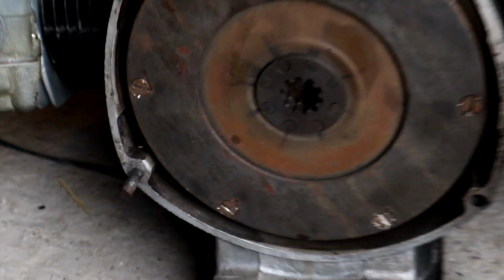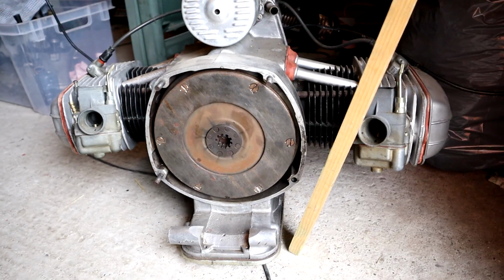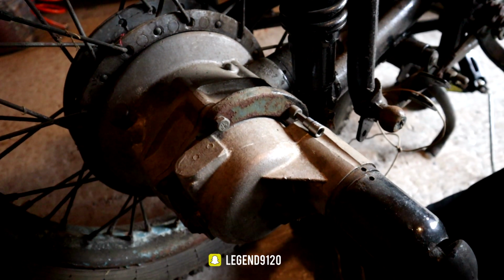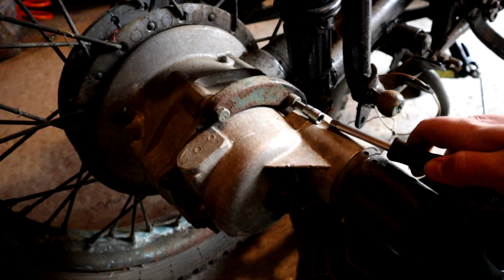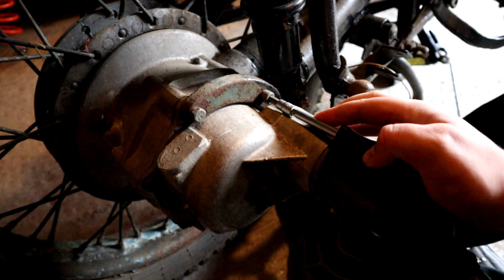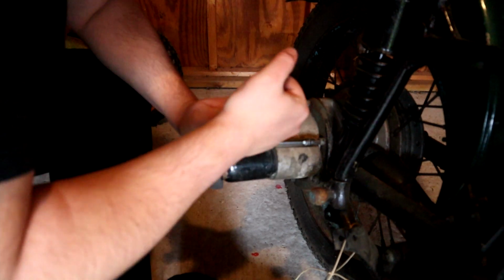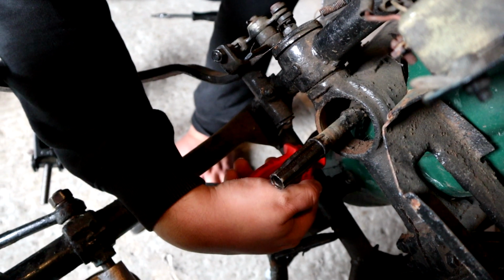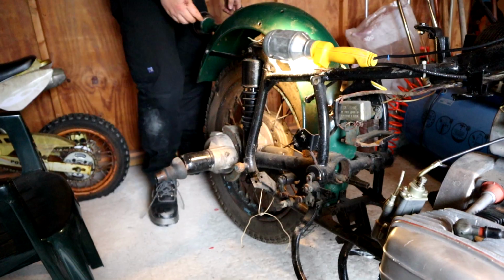Next up, we tackled the transmission. Now, as mentioned in the intro to this video, the transmission is not your standard motorcycle transmission. It looks more like a car transmission with a big flywheel. Now, because this doesn't have a chain but a shaft, we will first have to unbolt the whole rear section of the bike, slide it back so the transmission fits in between the engine and the shaft, and then put the wheel back where it was supposed to be, in the bike.